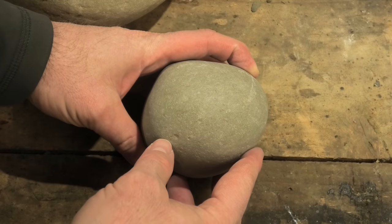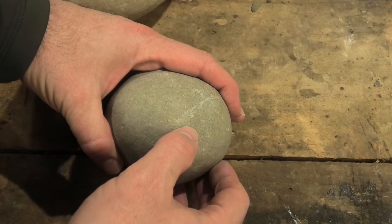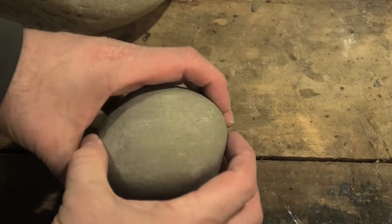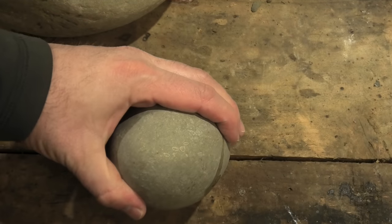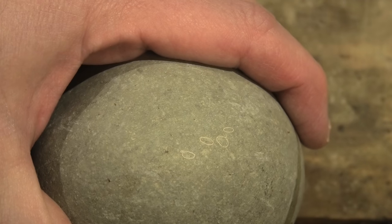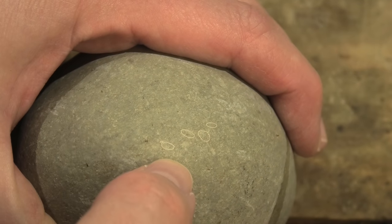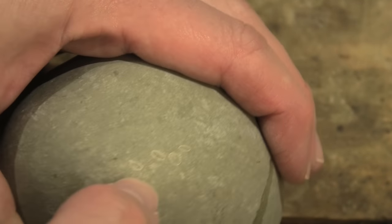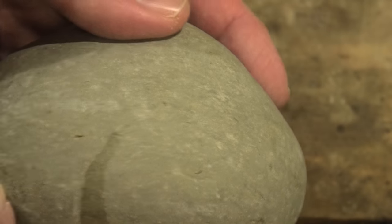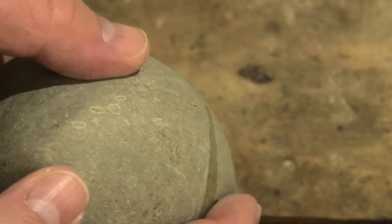Here's a tiny crab I found. You can see there's 1, 2, 3 legs visible on that side. And 4 on this side. These are much clearer. See, there are the 4 leg rings over there. I'm not sure of the crab species. It's quite small. You can see I've already labeled it.